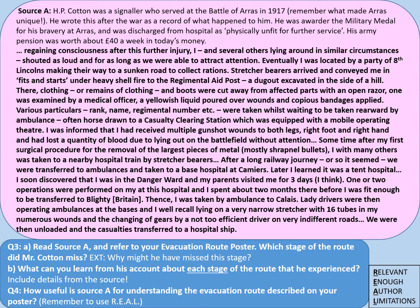He wrote this after the war as a record of what happened to him. He was awarded the military medal for his bravery at Arras. He was discharged from hospital as physically unfit for further service. His army pension was worth about £40 a week in today's money. Not a lot.